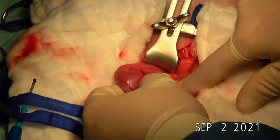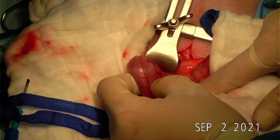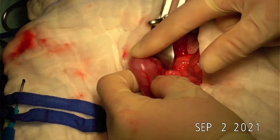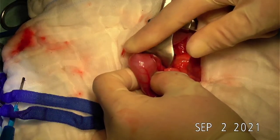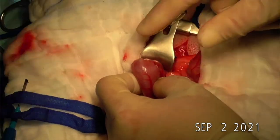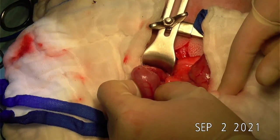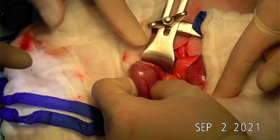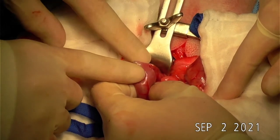The thread. Okay, bigyan ko muna ng 3-0 monocryl, or may 3-0 PDS na ano, NFS pa yun? PDS na lang kung walang monocryl. PDO, yeah. Polydioxanone. So we found it. We found the tip, the other end of the needle. I think this is the thread hole part, and the pointed part is on the distal.